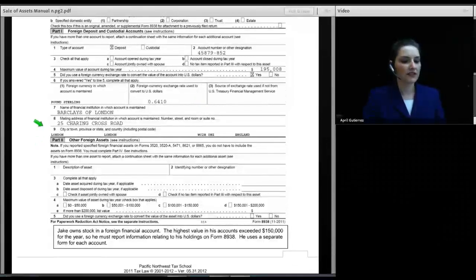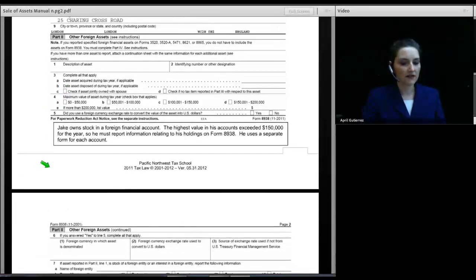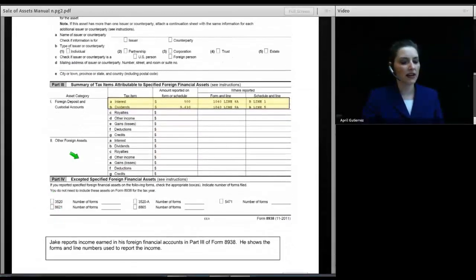The name of the financial institution in which the account is maintained, the address of the financial institution, and then we move on to the next page where they actually want us to describe where on the tax return we reported income that correlates to the money we have overseas.